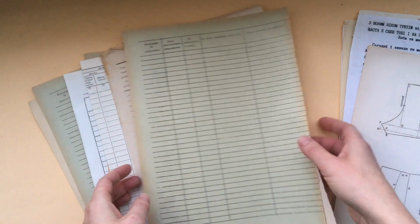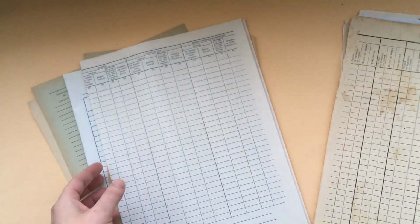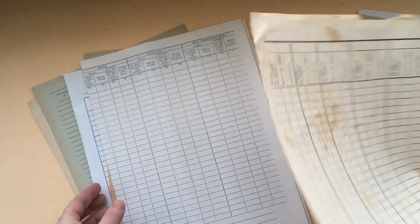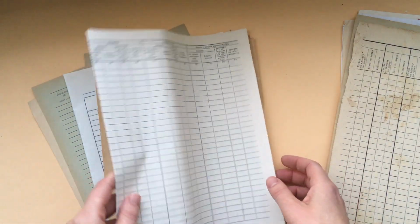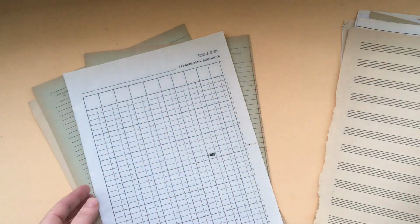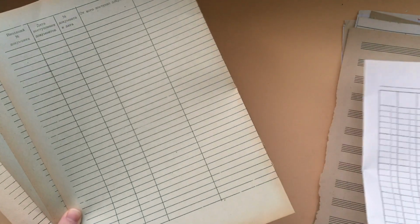Anyway, here I have more of these old pages that are really cool for writing. I have to scan some of them, make them printable, because I don't really have too many of these. And this one is like super old note page. And just a few more of these data papers.